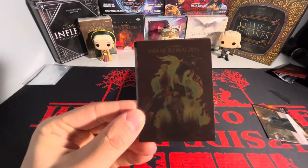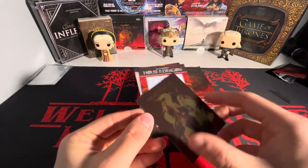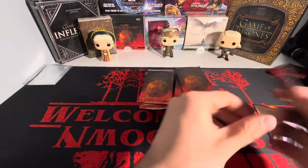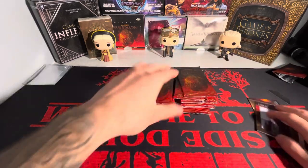That is beautiful, goddamn. That is a beautiful card. Oh my god, we have Daemon, Rhaenyra, and Alicent on the front here with, I'm not really sure what this specific insert is called, but it's beautiful. Absolutely beautiful there. So got that going on.